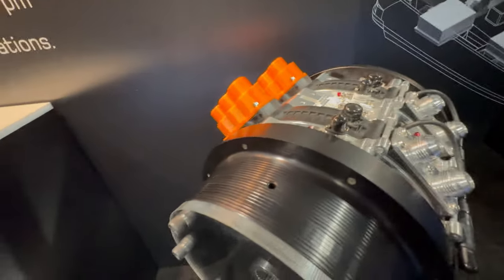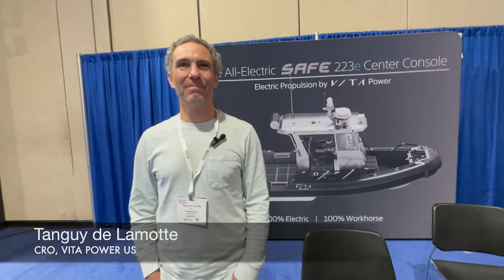Okay, so we're standing in front of the Safe Boat booth, and I'm really excited about this because I drove Safe Boats for about 5 years in the Coast Guard. They make an incredible boat. They're now partnering with Vita to electrify one of their boats. Let's take a look. We are here with Tongyi of Vita Power, and they've announced a really exciting partnership with Safe Boat, where they're providing the propulsion system for a fully electric Safe Boat.